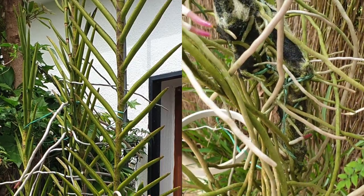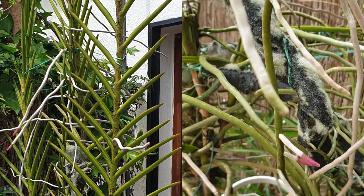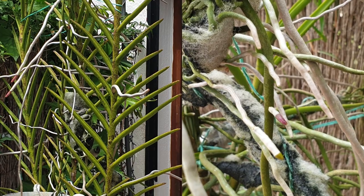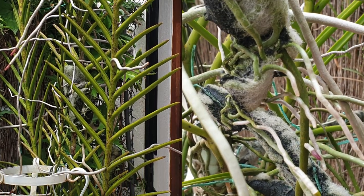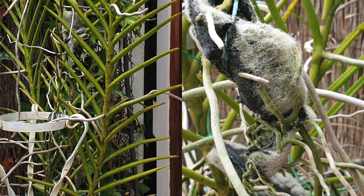What you're looking at is the root system of my Chao Phraya. And I have to tell you that these ruby root tips put a smile on my face every single time I go and mist and water this orchid. These root tips are just, I don't know, they just don't get old.